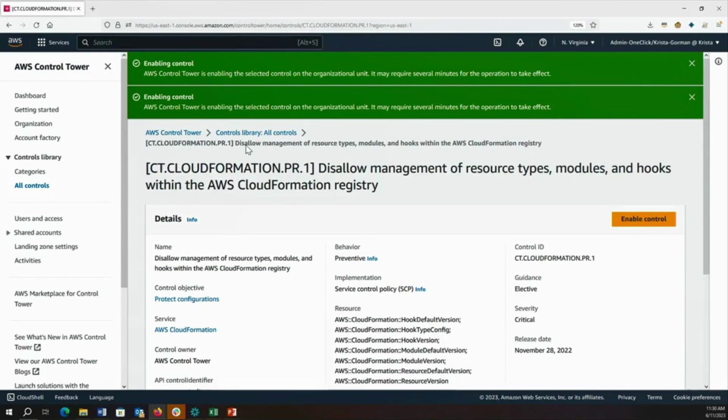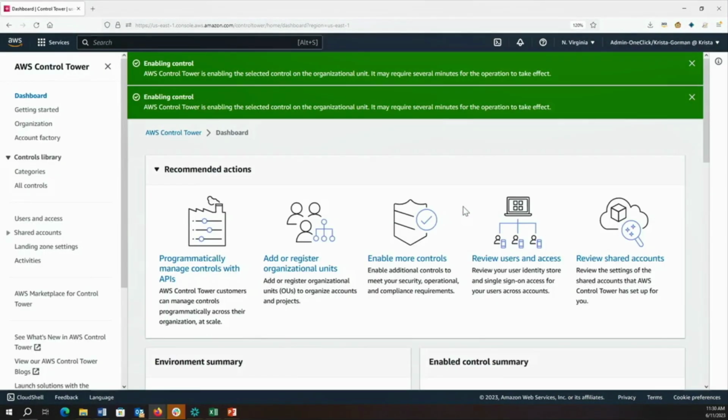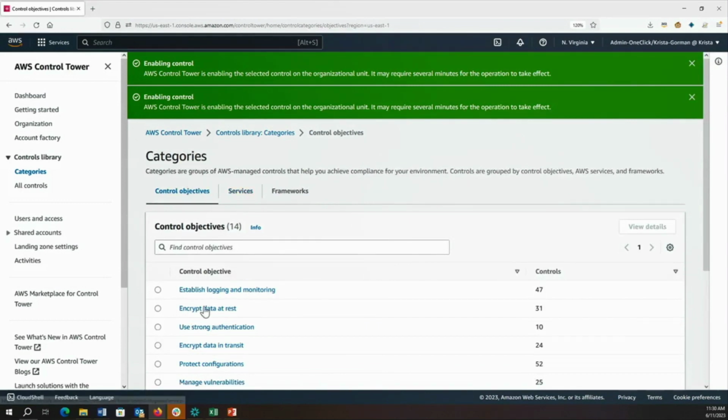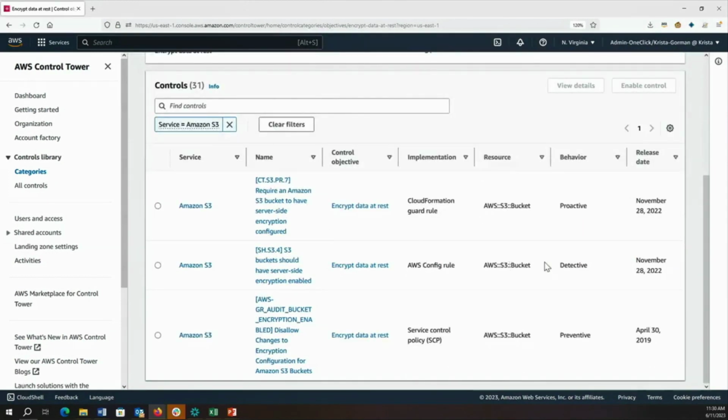And now we're able to actually go back, that we've set up the detective control, which is the best practice to do first. We've set up the required control, which is an SCP, in order to protect the hook, and we can actually go through and enable that proactive control too. So you have this fully comprehensive enablement for trying to encrypt data at rest for S3.